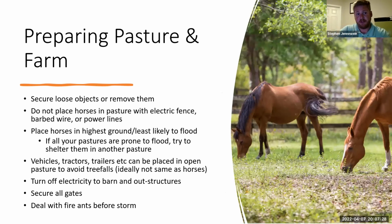So some of the things you can do to prepare your pasture and your farm: secure loose objects or just remove them. Do not place horses in pasture with electric fence, barbed wire, or power lines. If the power lines come down during a storm, that could injure or kill a horse. Place horses in the highest ground possible, the least likely to flood. If all of your pastures are very wet and prone to flood, you might want to try to shelter them in another pasture. Contact your neighbors or friends and just see if they have space.